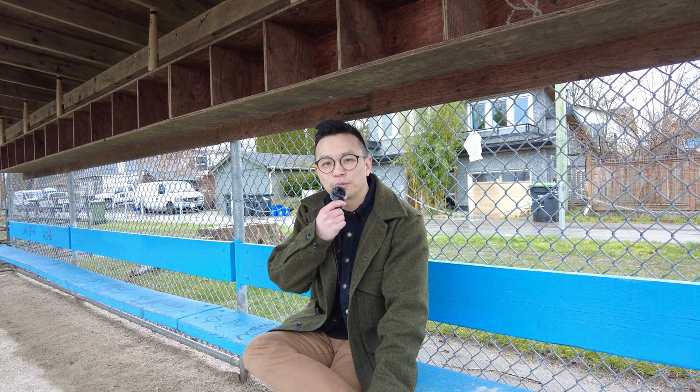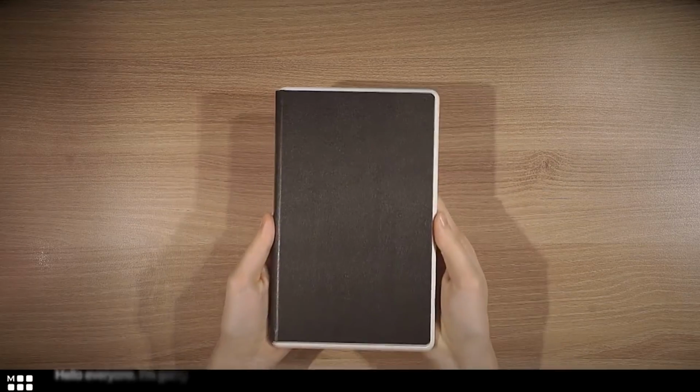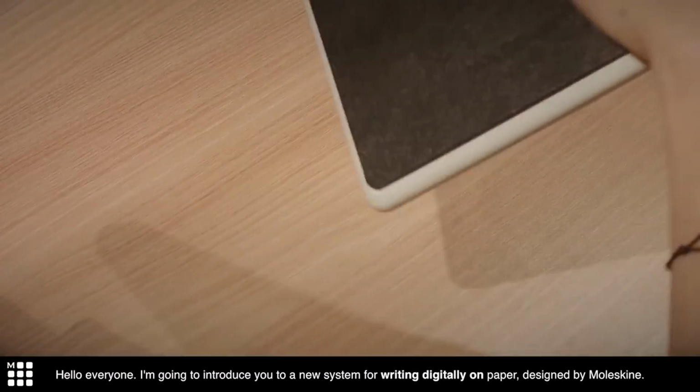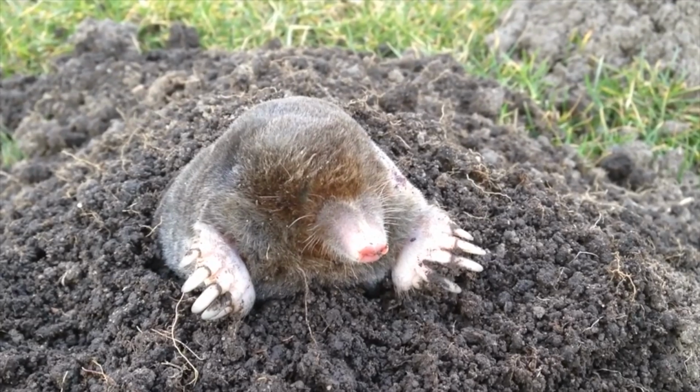So let's clear up the confusion right from the start. When we talk about moleskin, we're not talking about Moleskine with an E, referring to the Moleskine brand who are known for making notebooks, nor are we delving into discussions about skin blemishes. We're talking about moleskin fabric, not crafted from the skin of moles though.